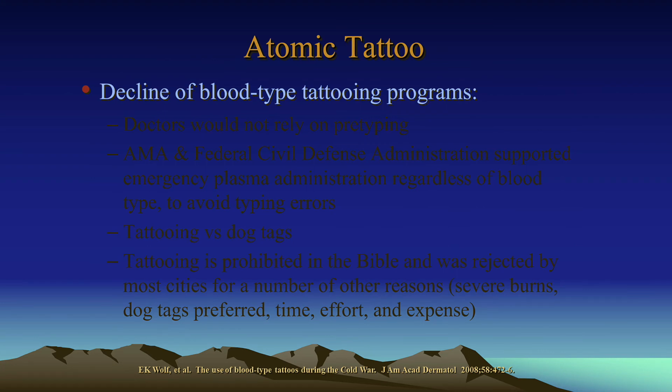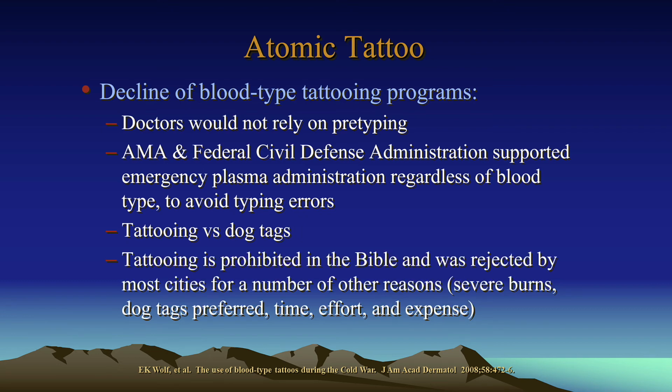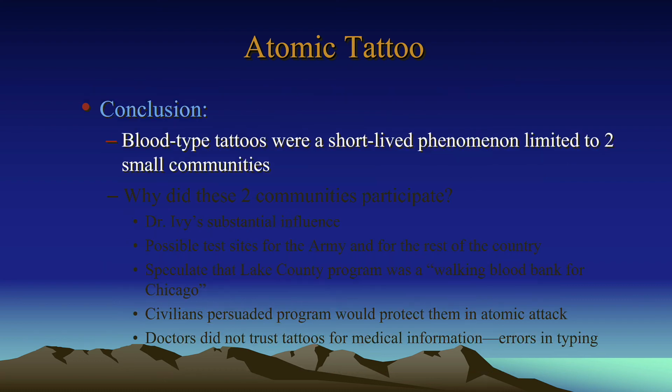The decline of blood type tattooing programs was due to a number of factors, number one of which was that doctors would not rely on pre-typing. The AMA and Federal Civil Defense Administration supported emergency plasma administrations regardless of blood type to avoid typing errors. Tattooing versus dog tags was very controversial at the time. Another cause was that tattooing is prohibited in the Bible and was rejected by most cities for a number of other reasons, such as severe burns. Dog tags were preferred, given time, effort, and the expense.